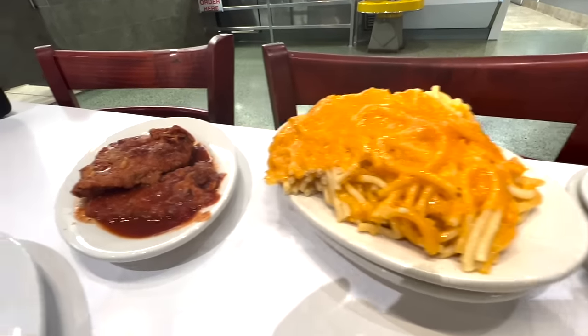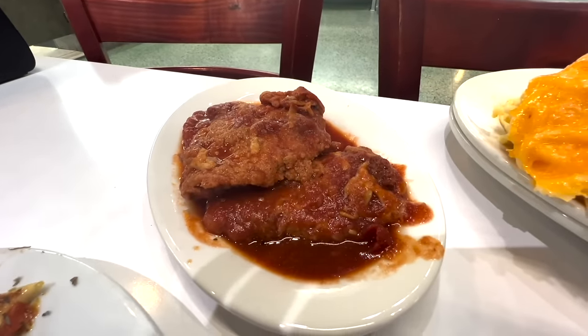All right, here's the veal cutlet with the gravy and the macaroni. Y'all, I really don't know what else to say to get y'all to come down here. I mean, if this isn't doing it for you, I don't know what else to say.